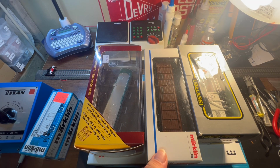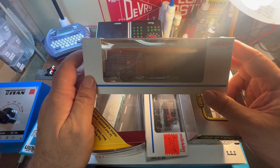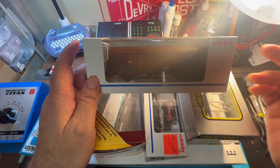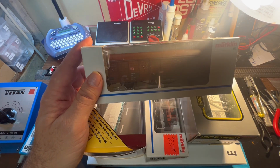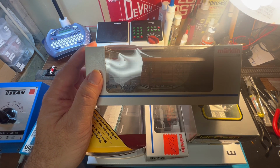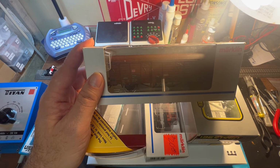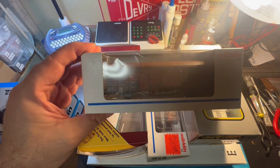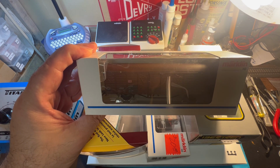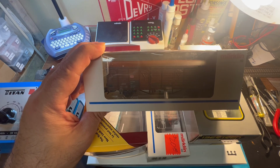While we're at it, let's take a look at Markland some more. I picked this one up for also $20. This is just a standard rounded roof DB era 5 boxcar. I don't have anything like that with DB on it. I managed to get this one along with another one in the deal, so we'll look at the one that was included.